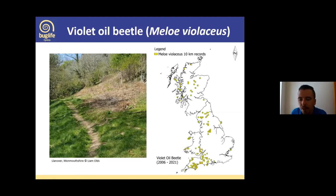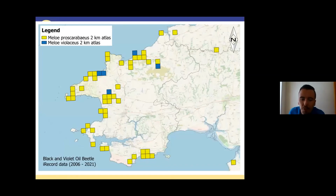And you can see the distribution is a bit more patchy with the violet oil beetle, so it's not quite as common as the black oil beetle. It's generally found in the west of Britain, so southwest England, parts of Wales, northern England and Scotland as well. And this map shows the distribution of black and violet oil beetle across Pembrokeshire. It's probably not entirely accurate, but you can see the general distribution. You can see the black oil beetle in the yellow boxes found pretty much throughout much of Pembrokeshire, on the coast, a little bit inland as well. So you might be able to see areas where you live and can look for oil beetles. And no doubt they're in areas in between some of these dots as well.